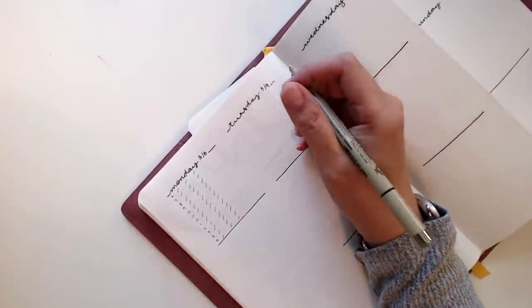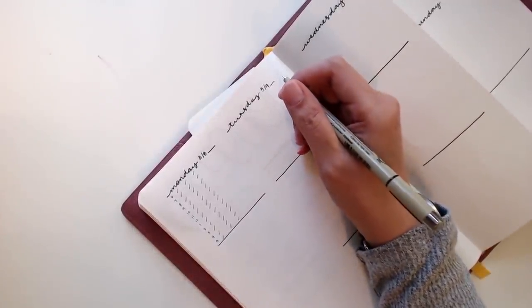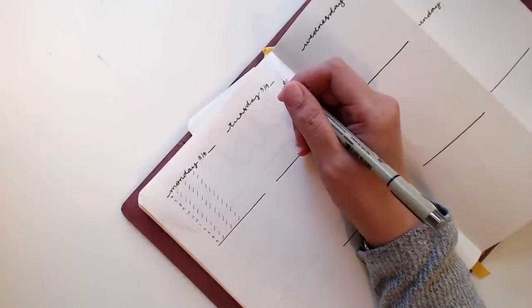You just saw my decluttering spread. I need to get that done, but I also need to get work done. So is there a stamp for the dashes, right? Oh my God, that would be so rad.